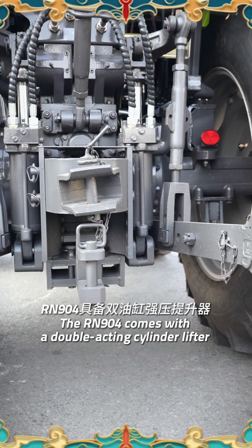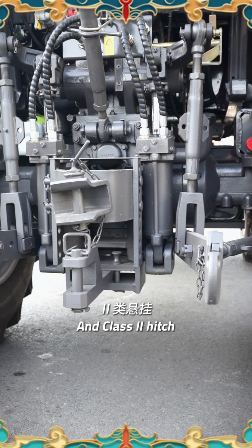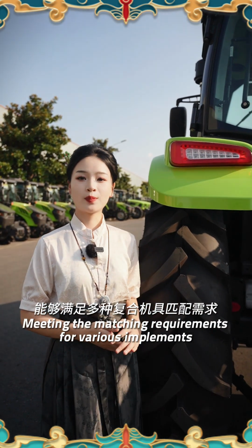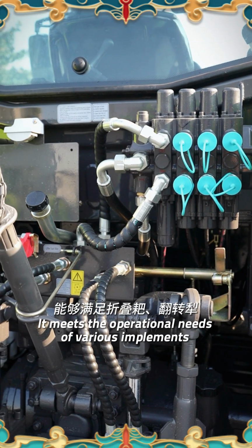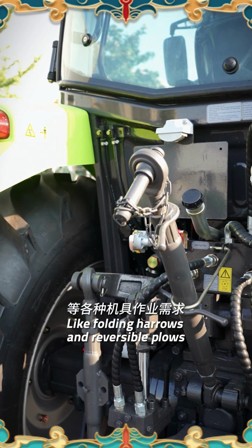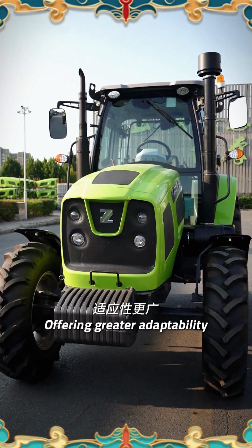The RN904 comes with a double-acting cylinder lifter and Class 2 hitch, meeting the matching requirements for various implements and provides convenience. With 3 sets of hydraulic outputs, it meets the operational needs of various implements like folding harrows and reversible plows, offering greater adaptability.